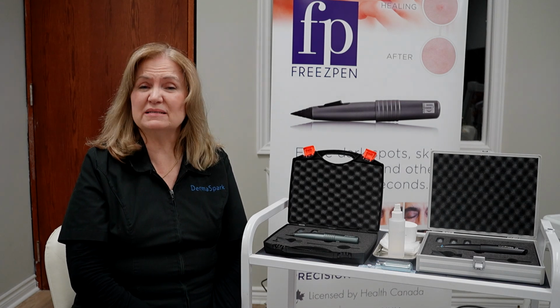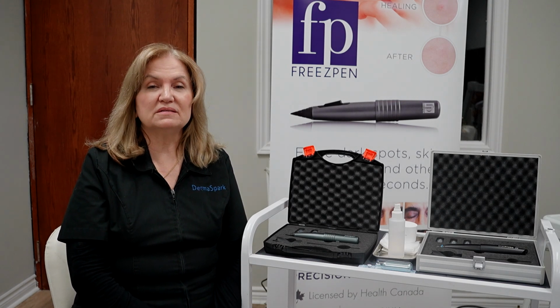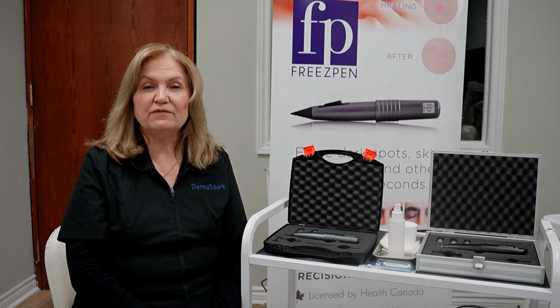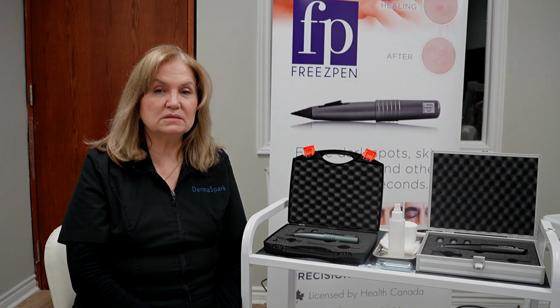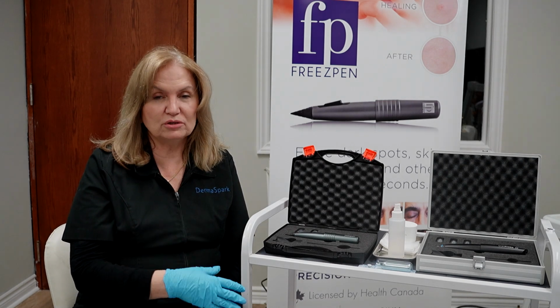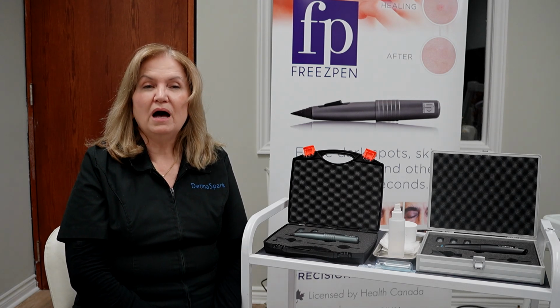Now, cryotherapy is basically the gold standard of lesion removal available to us today. It is a very safe way of removing lesions such as keratosis, skin tags, hyperpigmentation spots, not diffuse pigmentation, and other types of benign lesions.